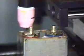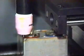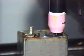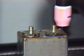Automatic welding systems reduce the need for skilled operators and reduce scrap rate by producing more consistent welds. A 2-axis welding system allows repeatable precision TIG or plasma welding of complex welding profiles on a horizontal plane.